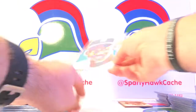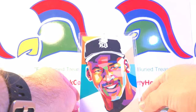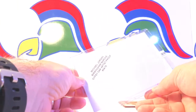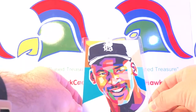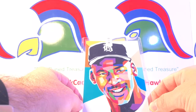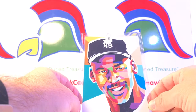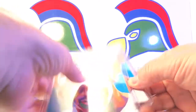So first one, kind of wanted to share. Pretty cool. I think this is neat. Birmingham Barons, Michael Jordan print. We picked up I think 4 of these artist proofs, and I thought it was kind of cool, kind of unique. We all have Michael Jordan in a basketball uniform or basketball portrait, but seeing this with his Birmingham Baron hat on, I thought that was pretty cool. So we went ahead and picked that up. Like I said, we picked up a few of those. So Michael Jordan.